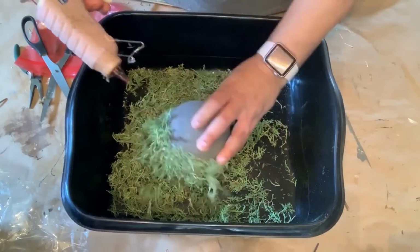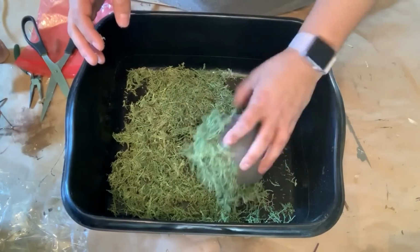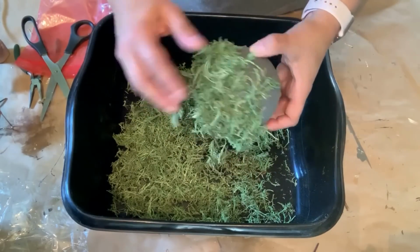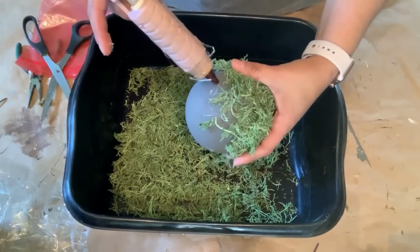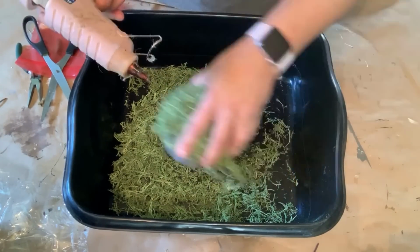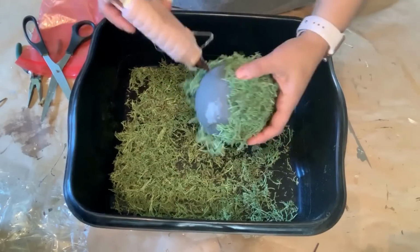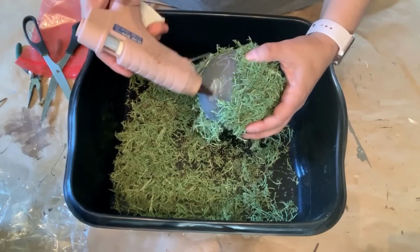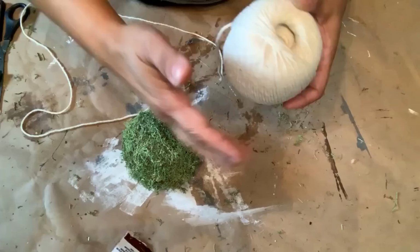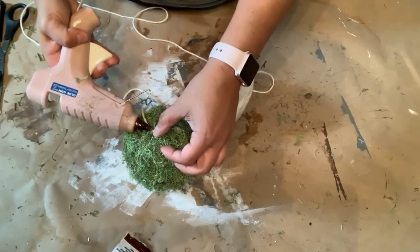And all I'm really doing, honestly, is applying hot glue and rolling it around in this reindeer moss. I've always wanted decorative type balls. I have a big vase that I use through the seasons, and I thought these would be really cute as decoration filler for a vase or a bowl or something of the sort. And really super easy to do. So I'm just applying hot glue all over until I'm satisfied with the way it looks.